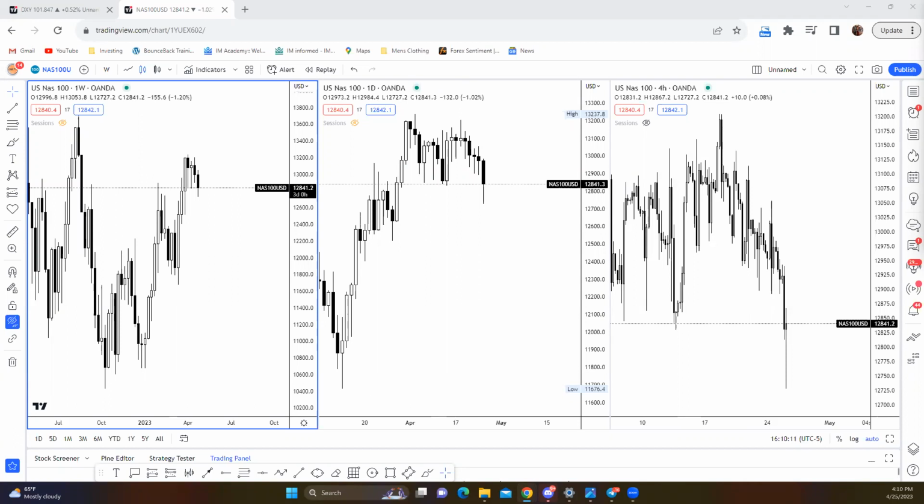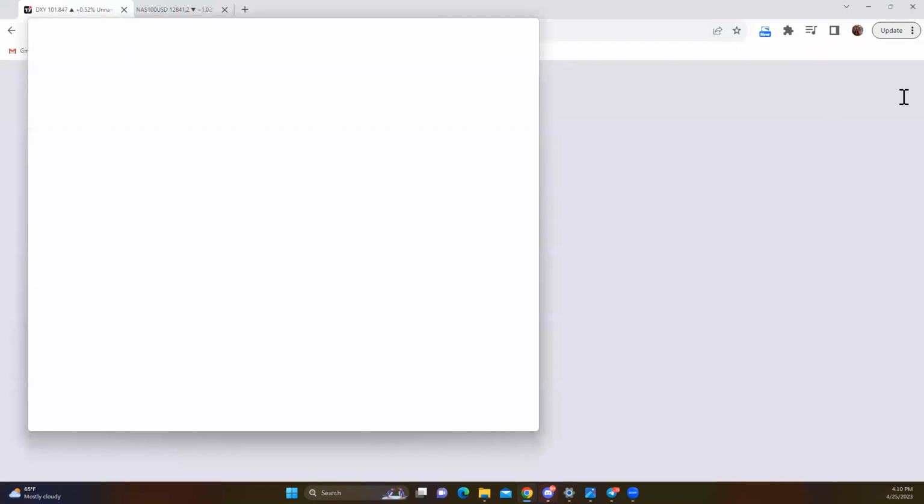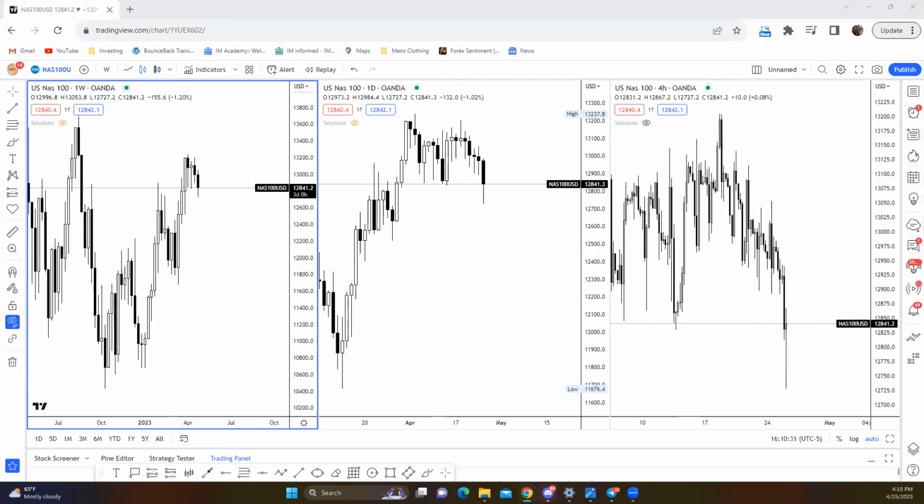So today's the recap of 4/25/2023. And today was a pretty good day from what we were wanting to see when it comes to the dollar index, Euro USD, and then obviously our indices. So we'll start with dollar and euro.